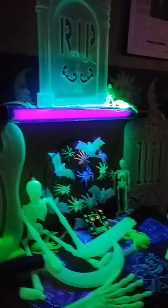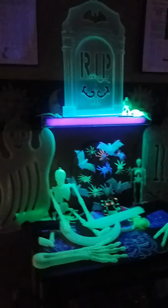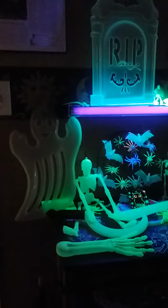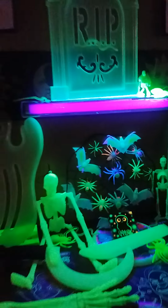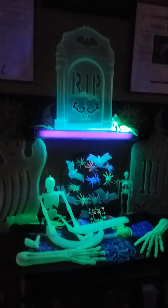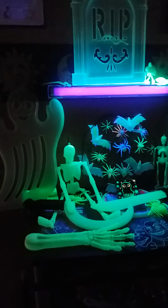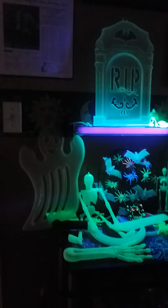Come on. Nathan likes me to have the Gumball. He's saying he's Gumball. Okay, he likes me to put all the glow-in-the-dark stuff in here since I have a black light. Okay, go ahead, show the rest.